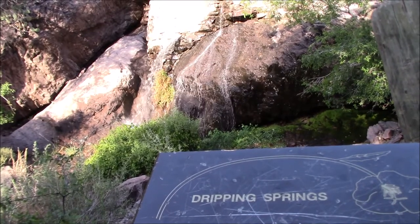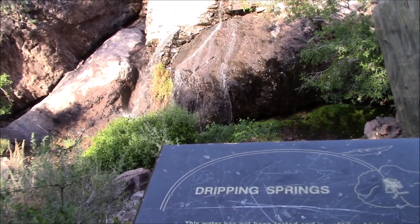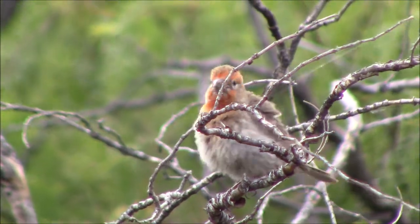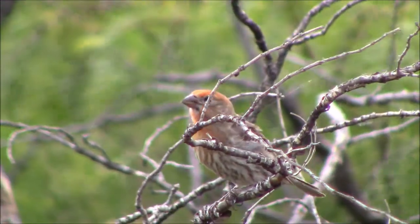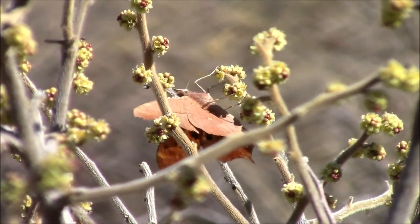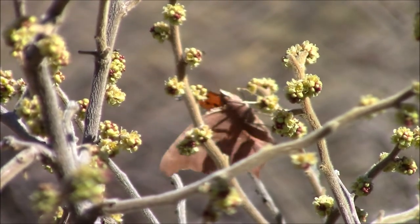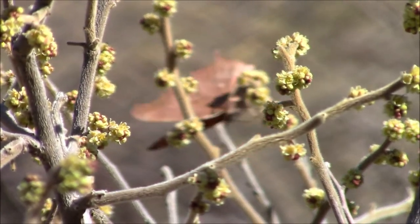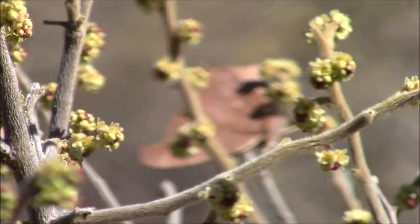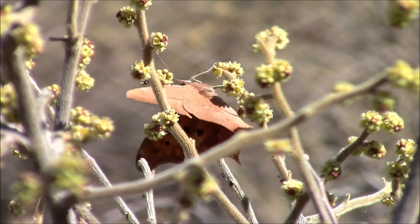However, there are hidden springs that feed this area of the mountains, such as Dripping Springs. The mountains are a home for many birds and butterflies. Among the colorful butterflies in the area is the Painted Lady Butterfly. I enjoy these scenes the most, watching the Painted Lady Butterfly feed from the skunk brush on the hillside of the mountains.